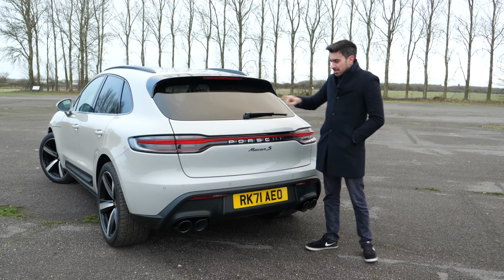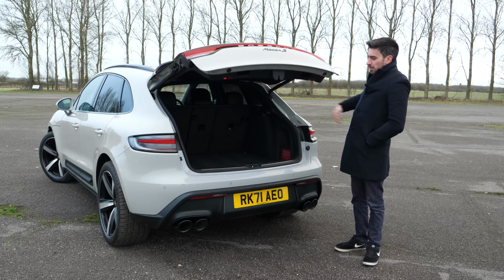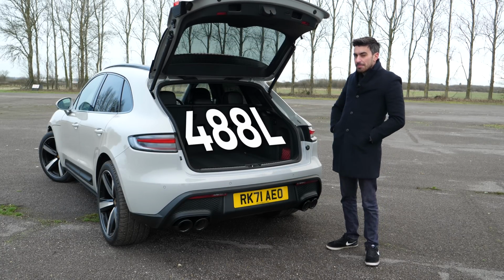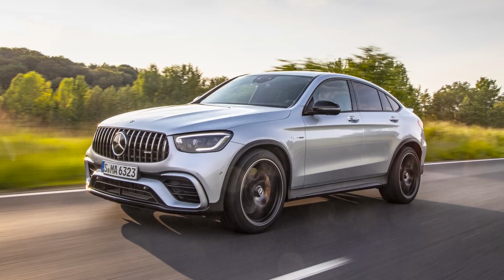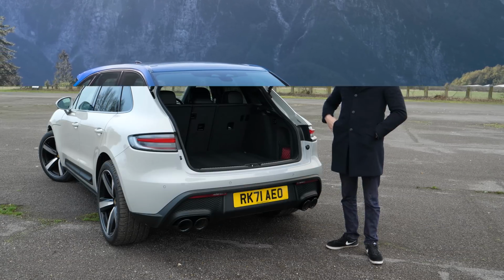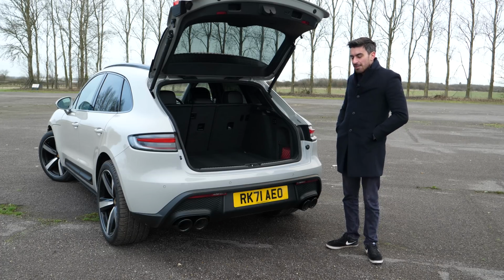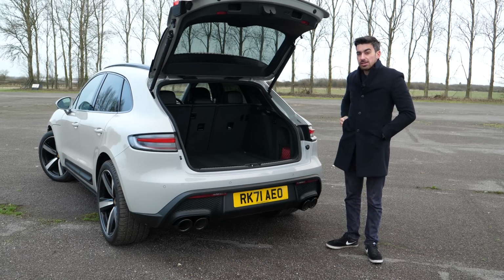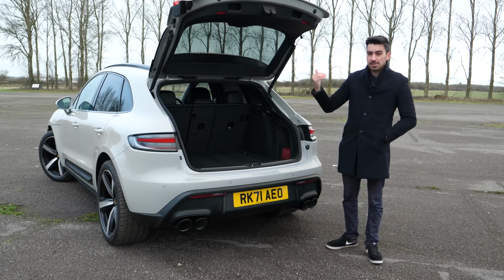The boot release is this little button hidden in the rear wiper, and when you press it, you open up 488 litres of space, which isn't bad, but you get a bit more on a BMW X4 and also the Mercedes GLC Coupe. Now, the Jaguar F-Pace is actually considerably larger than the Porsche Macan. You can watch my review by clicking the link in the top right-hand corner. That being said, the F-Pace is more of a traditional SUV, whereas the Macan, X4 and also the GLC Coupe are again more of those coupe-like SUVs, so practicality isn't something they major on.